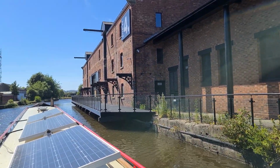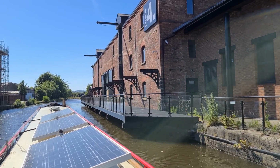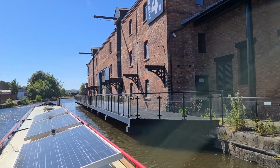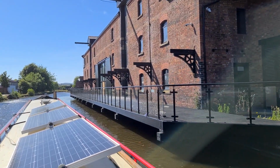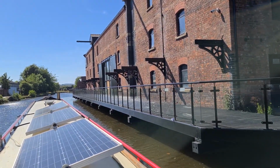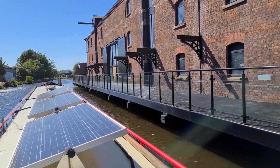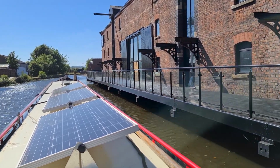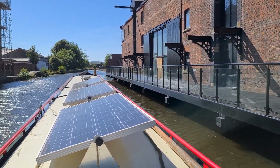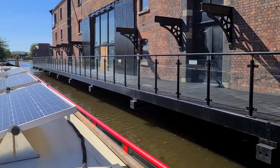You can see the metal gantry sticking out at the top of the building there, where the cranes would drop down hooks to lift the cargo out of the boats as they were coming in. They would have gone right up against the wall here. I don't think this walking platform would have been there. And there's smaller lifts there, so we can get in those doorways.